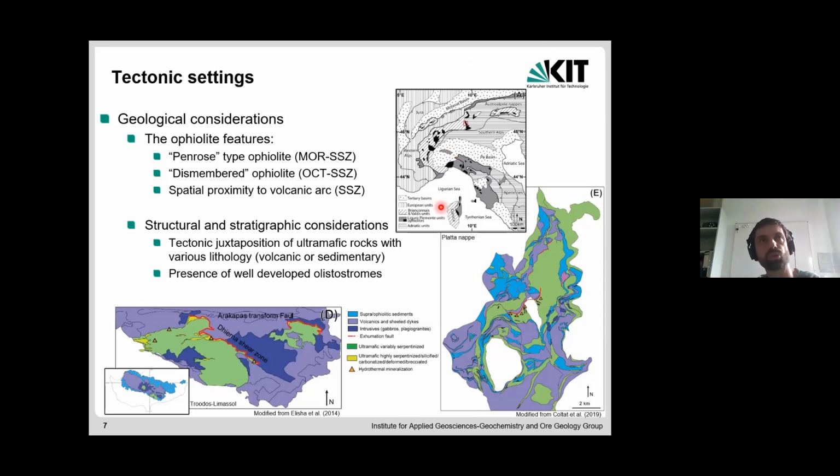Also, we take into consideration structural and stratigraphic features, such as what's present in the hanging wall of the detachment. Most of the time you have volcanic rocks, but sometimes you can have syn-rift sediments, and you can also have the presence of olistostromes. The nature of these olistostromes, sorry for the word, can tell us some information about the tectonic environment in which they form, whether volcanic rocks or sedimentary rocks. So all in all, we can have the first hint about the tectonic environment in which these deposits form.